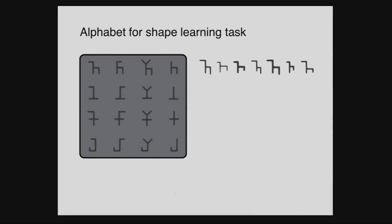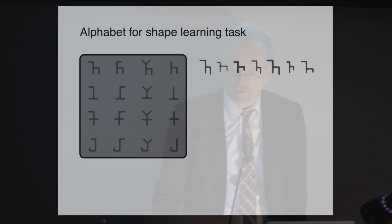So this is the alphabet that we made up for this experiment. And like a standard alphabet, the identities of the letters are determined not by their exact shape, but what you could call their medial axis topology, that is their stick figure shape. And in fact, in the actual training and in the experiment, a given object, a given letter like this could be presented with very different lengths of the different elements, very different widths, and those are the kind of variations that we see in different fonts for the Roman alphabet, and we're very good at dealing with those.